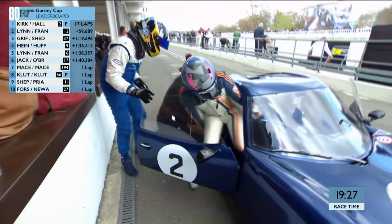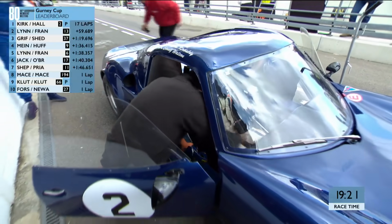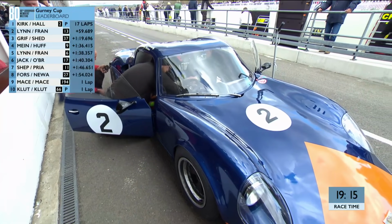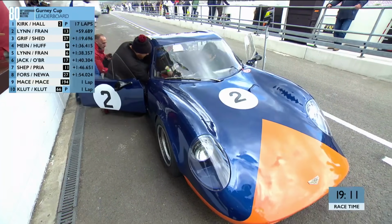It now gets handed over to Stuart Hall, and Stuart is an experienced racer. I'm not sure he's going to have quite the same pace, so whether he can battle to be up front with the likes of Dario Franchitti, we shall see. Now, what is going to be fascinating is how far has Shedden dropped back, and is he going to be able to pick back up?